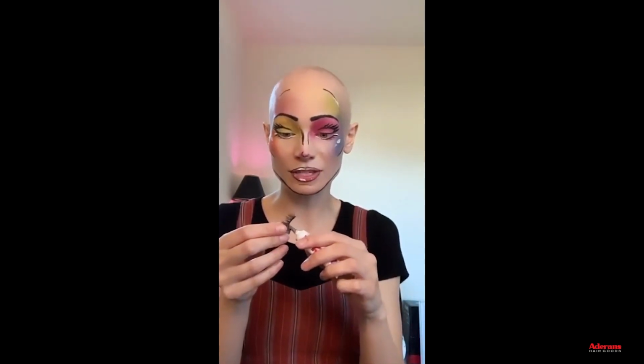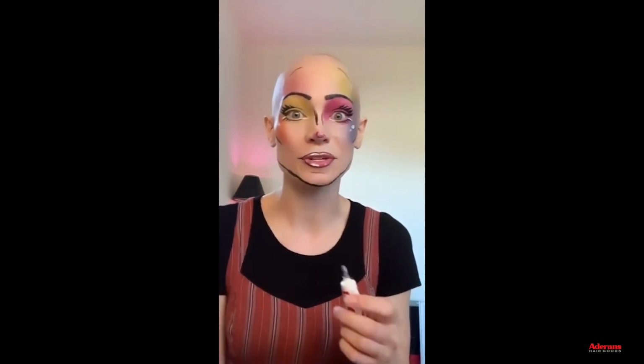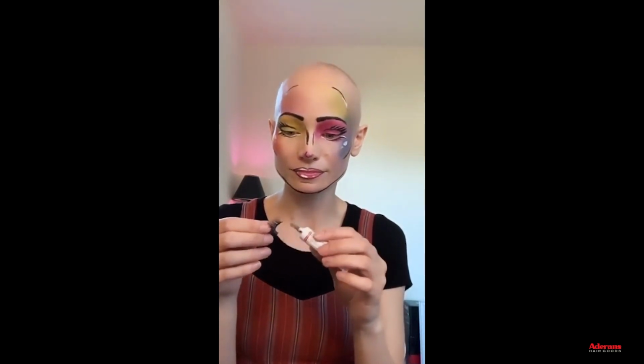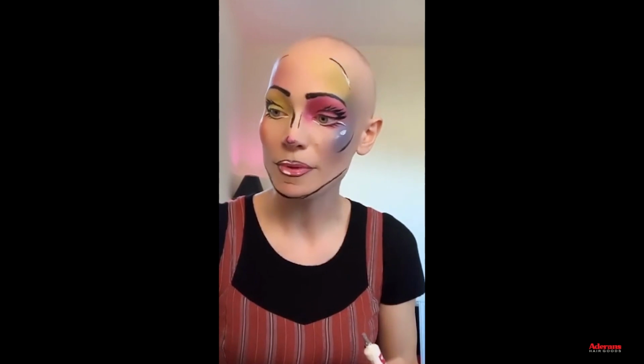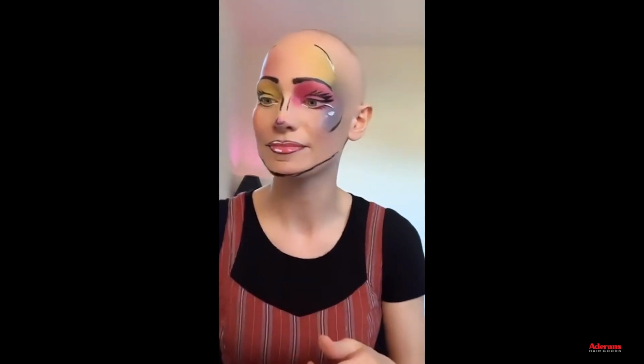So a lot of these wigs that I'm going to show in a moment are wigs that I would wear on a regular basis anyway, but then they can also double as really fantastic costume and cosplay wigs because you can just think of a character that goes with the color of the wig that you have and then just kind of decide on your costume look from there. Or with a pop art look, you don't even need to choose a specific character. You can just kind of have fun with it and go with what works.